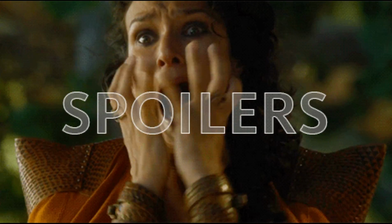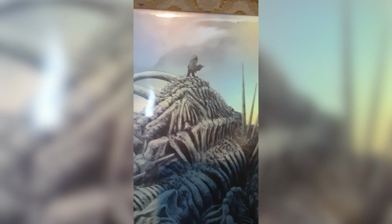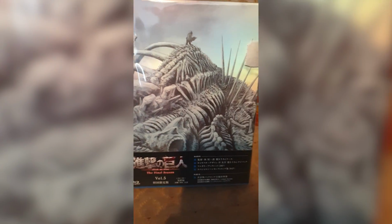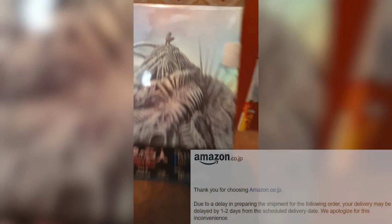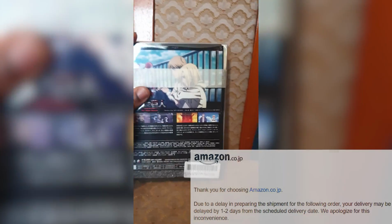So after much delay, I finally got the Attack on Titan specials 1 and 2 on Blu-ray. I got an email from Amazon Japan saying that there was a delay in the shipment. If there was never a delay, I could have actually received the Blu-ray on the same day as the JJK Blu-ray, which was Friday. But it is what it is.